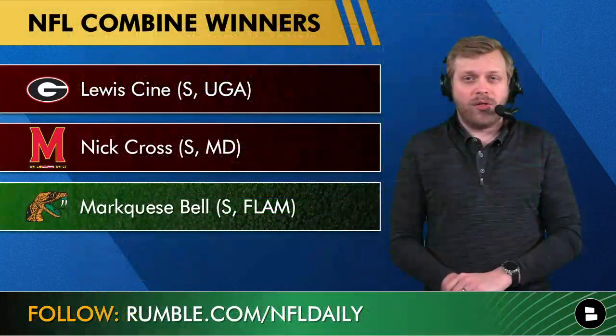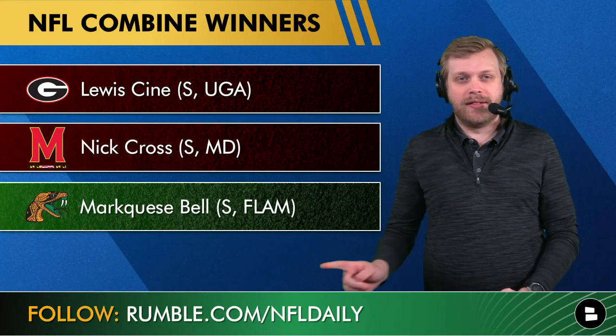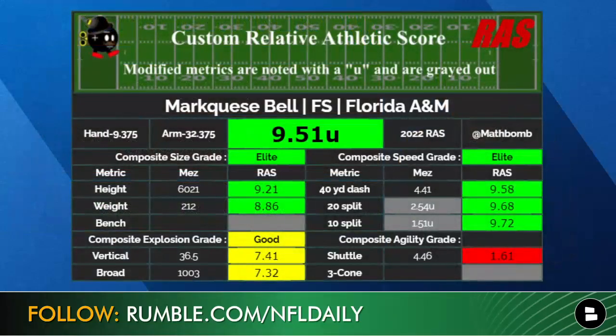All right, Marquise Bell, the former Maryland transfer, now at Florida A&M. Elite logo with the Rattlers, by the way. Again, great testing, right? 4.41 at 212, 6'2", by the way. Now, the agility, he only did the short shuttle. Not good there. Potential red flag in terms of being quicker than his straight line speed, but I do think Bell should be drafted. There's been a light run of this level of prospect, HBCU guys, being drafted. Well, Bell should be one of those players picked in this year's draft.